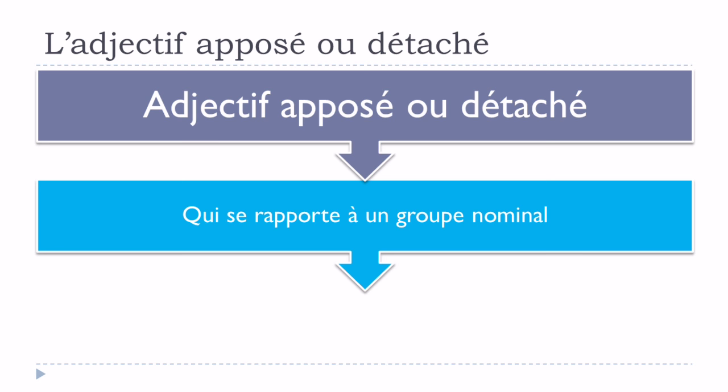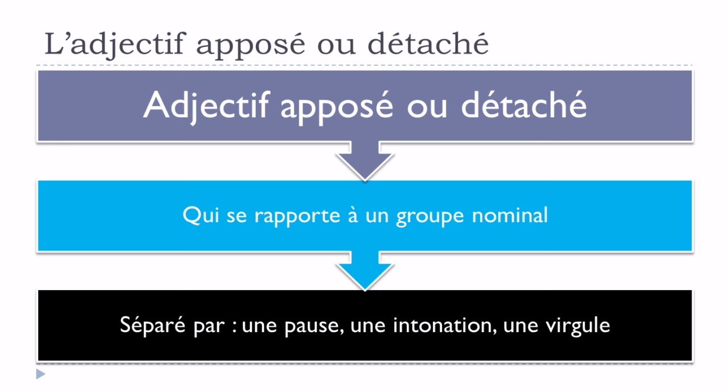Okay, and the concept is that you want to actually make a distinction. So first you will have your noun and then what comes with it, so adjective, and if you want to introduce after that this adjective apposé or détaché, then when you speak you will make une pause, so break, or then you will make une intonation, so you will change your voice, okay, to make it clear that it's something different, something that you will add to what you've been introducing previously.